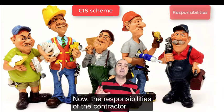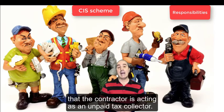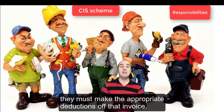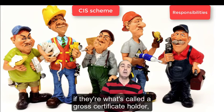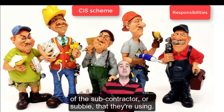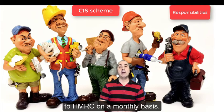Now, the responsibilities of a contractor and a subcontractor are such that the contractor is acting as an unpaid tax collector, and when they receive the invoice from the subcontractor, having verified them with HMRC, they must make the appropriate deductions off that invoice. The rates will vary from 0% if they're what's called a gross certificate holder, up to 30%, subject to what the tax records are of the subcontractor or subby that they're using. They must collect that and remit that to HMRC on a monthly basis.